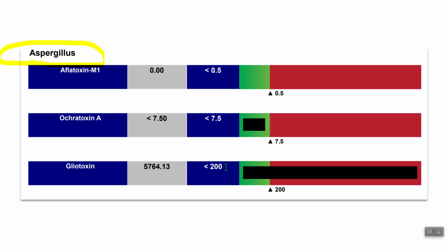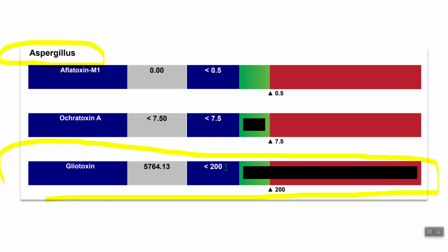This is a guy that's 41 years old. He had chronic sinus infections, had sinus surgery, and was put on Cipro and then got Floxxed. So you can see here the gliotoxin, his range here is 5,764. That needs to be less than 200. 5,764 is his lab, less than 200. Bingo, what did we find? We found mold toxicity, mold exposure in a big way.